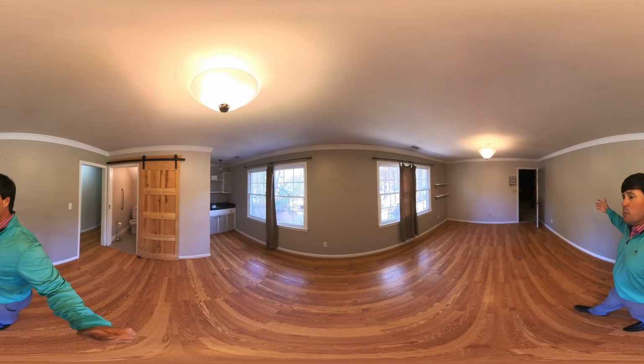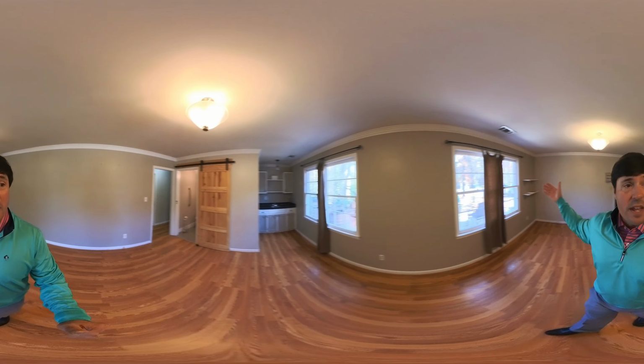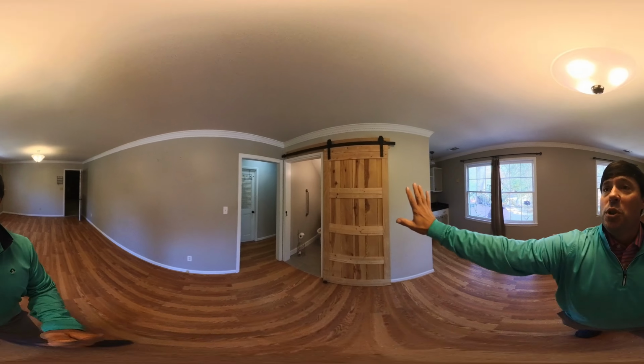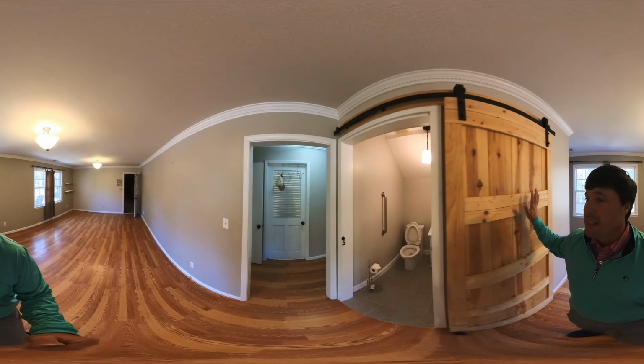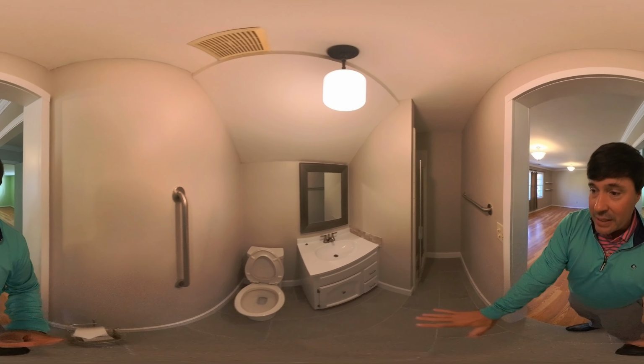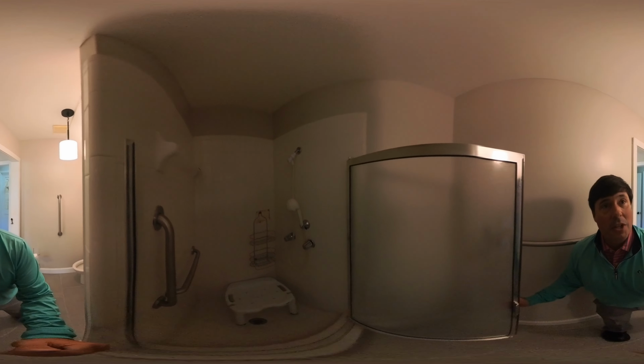You could have your in-laws move in if they need a separate suite because it's got an entrance straight off the front of the house there where they don't have any steps. You got the nice little kitchenette area. Beautiful, beautiful barn door. I love this. Love it, love it. And then you've also got, again, another remodeled bath. Check out the tile, the nice backsplash, the nice accents. And you got yourself a walk-in shower right here.